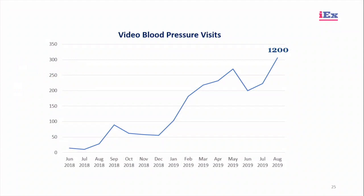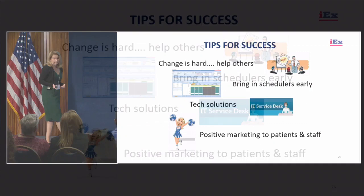And then what happened? Just the few facilities where we really pushed these visits, they went through the roof. And why they went through the roof was because in May of 2018, we got the quality people to say that these blood pressures could count for HEDIS. So if we can make them count, it's really worth something.